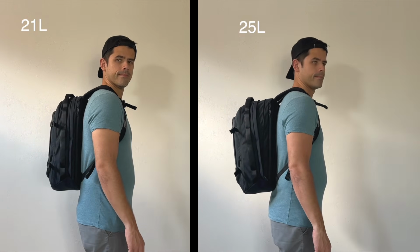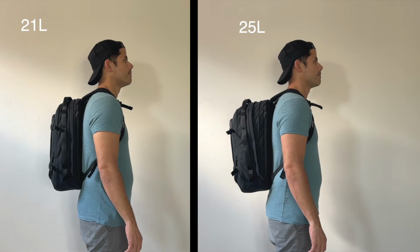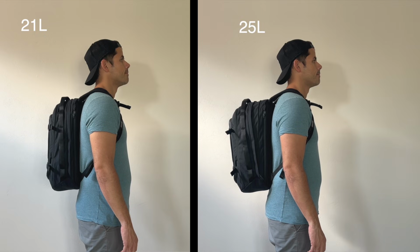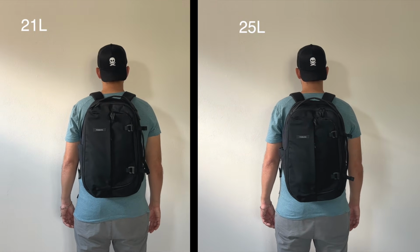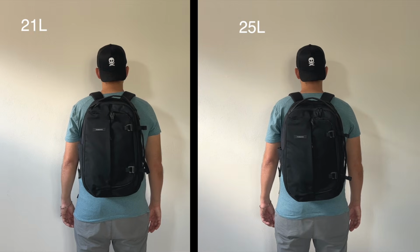And the sizing on this one is one of the options that I think still works particularly well as a daily carry bag. It's not quite that big, but it does expand to give you the extra capacity. So something that's carry-on friendly.